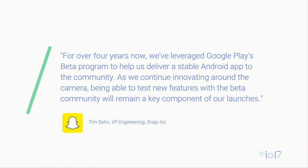And we get this feedback from Tim Sen, VP of Engineering at Snap. By the way, Snap was one of the early adopters of beta testing on Google Play. They've used it for more than 4 years now. Mr. Sen tells us how Open Beta allows them to deliver such a stable app experience and is key to their ability to innovate with new app experiences.